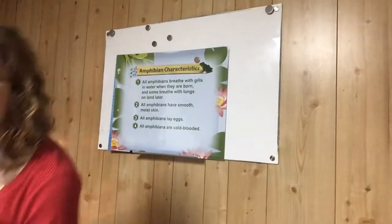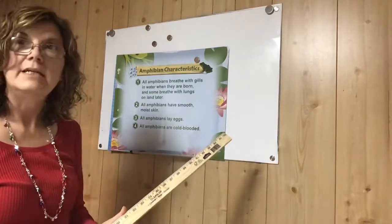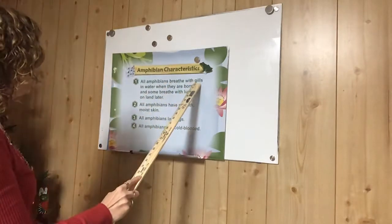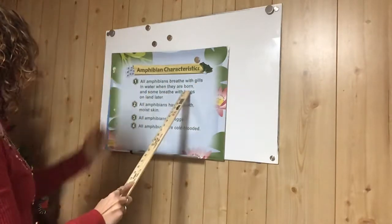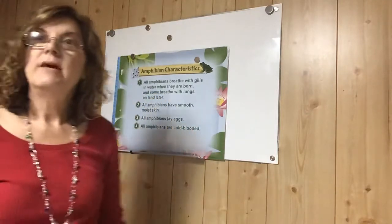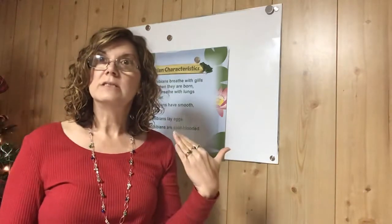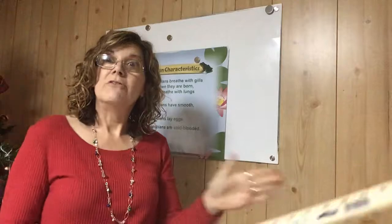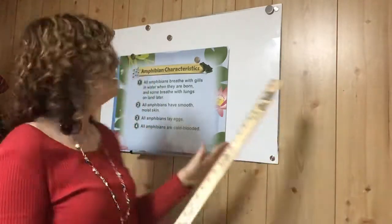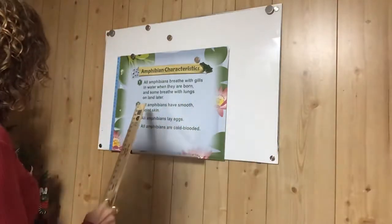Right. And today we're going to be doing amphibians. So let's go ahead and look at the characteristics, and then we'll see it again in our reading. Amphibian characteristics. All amphibians breathe with gills in water when they are born, and some breathe with lungs on land later. So that would be like when they're a tadpole. After they hatch from an egg and they are a tadpole, they have gills, and they stay in the water. And then they gradually change. They have a double life. That's what amphibian means, double life. And they change to a creature that has lungs and can breathe on land.